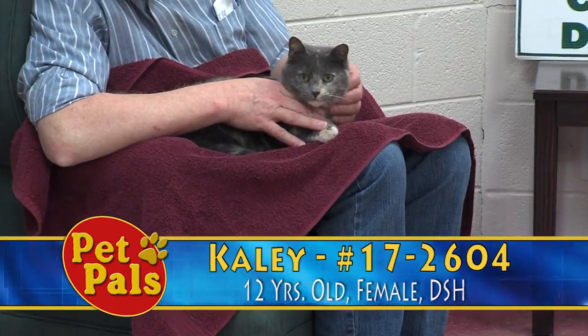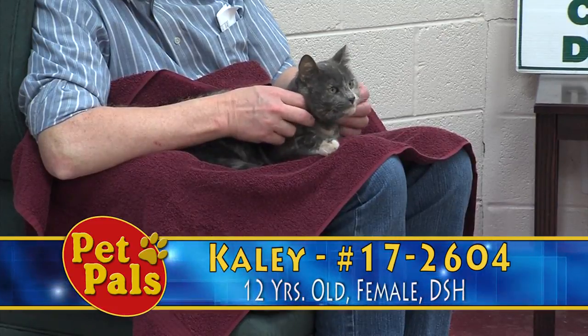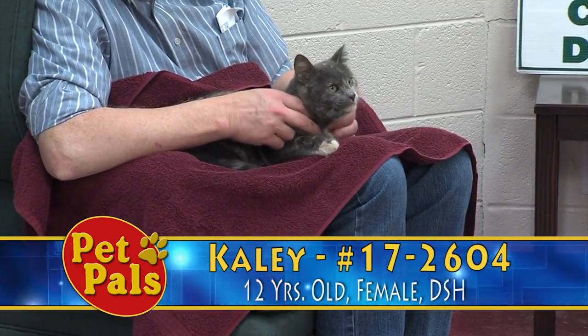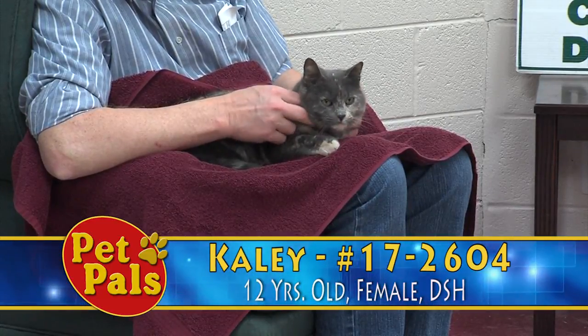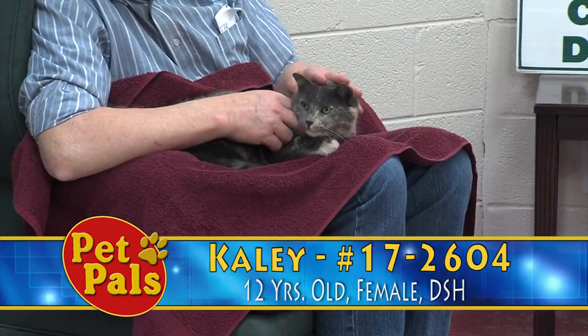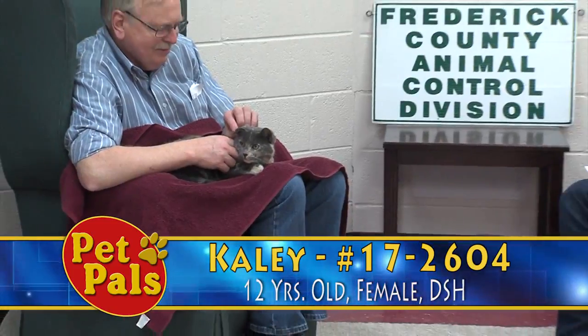Her coloring I mentioned earlier, dilute tortoiseshell. The tortoiseshell part of that always indicates a cat's a female. So tortoiseshell is essentially a calico, but instead of patches of color, the colors are more blended together. So if you ever see a tortoiseshell color cat or a calico, they're always female. And dilute just means that the tones are more muted as opposed to the black, the orange, and the white. It's more of a gray, a cream, and the white mixed together. So when you see a cat outside that's those colors, you can always tell that they're a female right away.